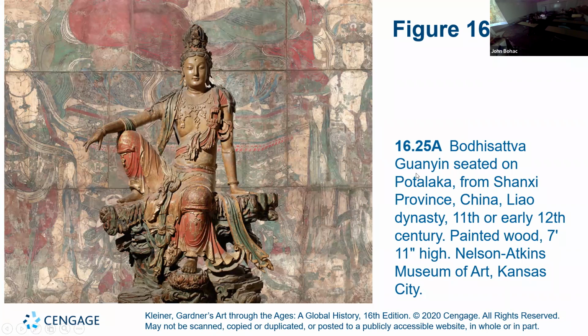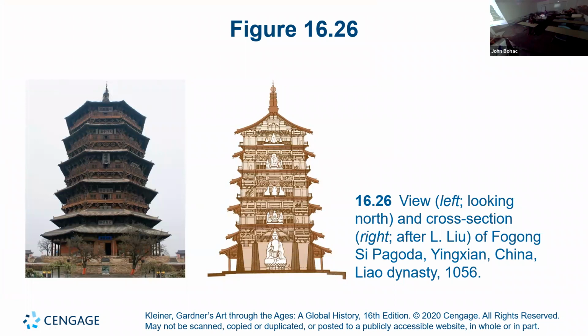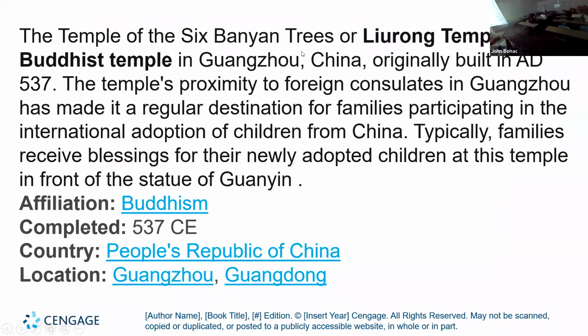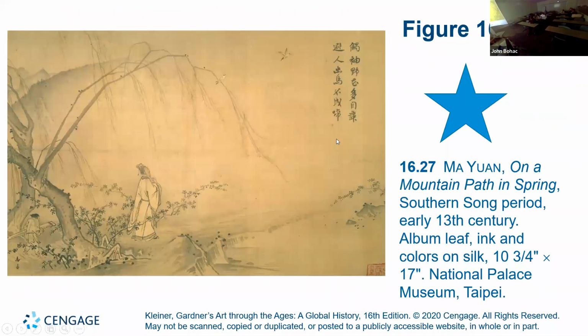Bodhisattva, Guanyin. And again, like I said before, can't say it enough, Buddhism thrives in China. And so you can see the Hindu influence here. You can see the Chinese influence. And again, this is where I was at with the pagoda, the Temple of the Seven Banyan Trees. I showed you that.